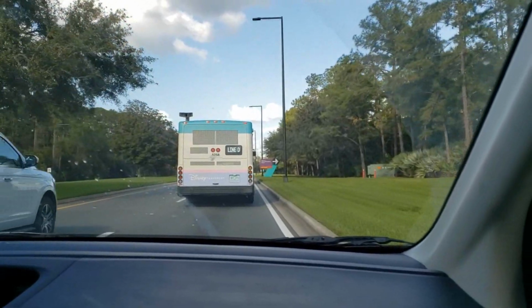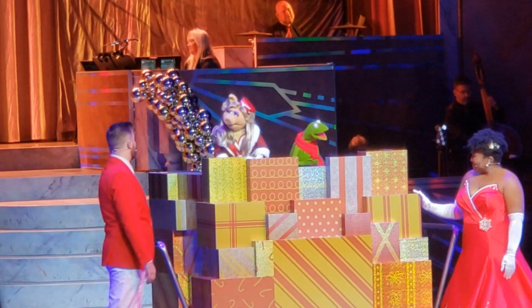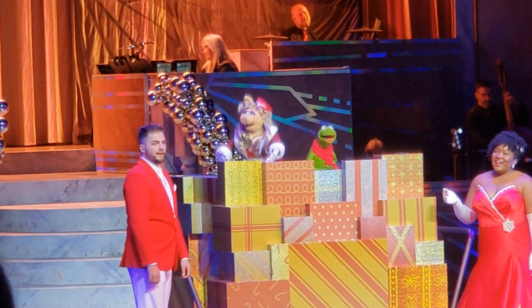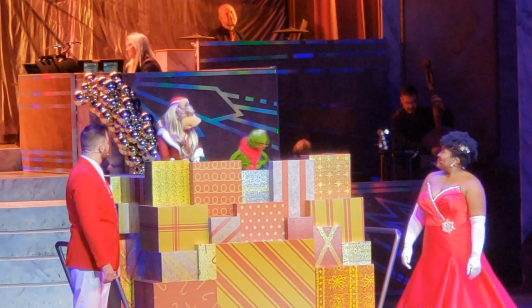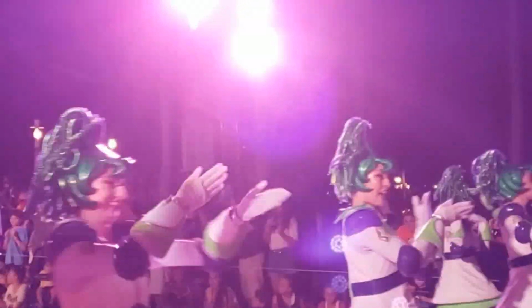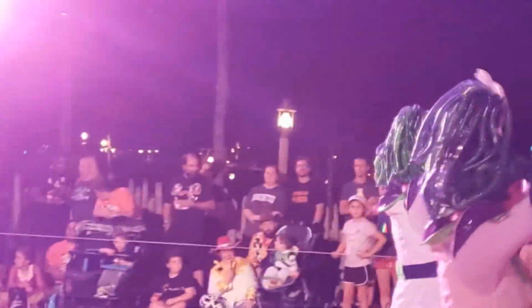Moving on to the parks though, I do have to mention that Jollywood Nights at Hollywood Studios did not receive any functionality, and I was really disappointed by that since Disney's MagicBand Plus team put it at both holiday parties at Magic Kingdom in 2022.